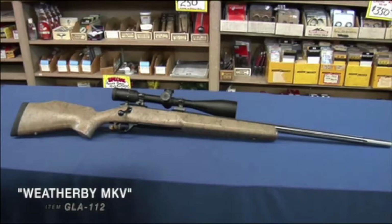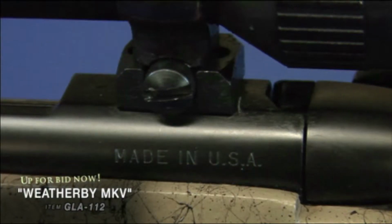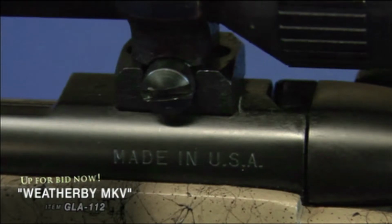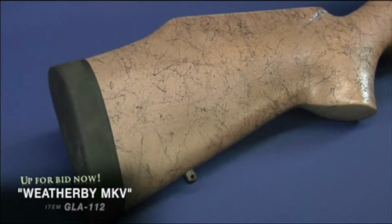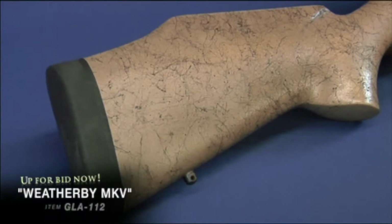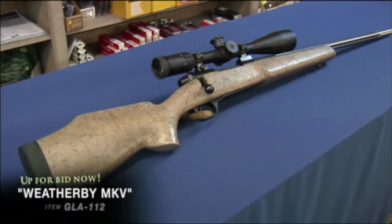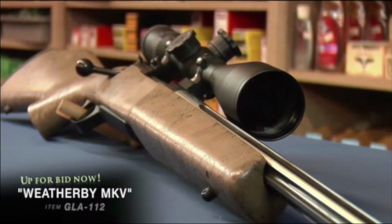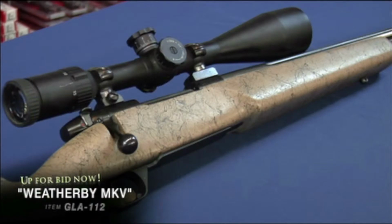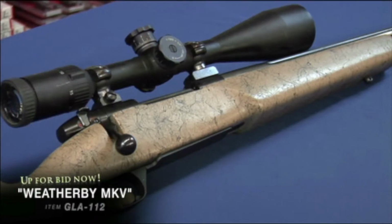This item is now available for bidding. This made in the USA premium varmint rifle has a 26-inch fluted stainless steel barrel, a raised Monte Carlo composite stock with gel coat and a spider web finish, a front stud for bipod, and a Pachmayr decelerator pad. Mounted on the rifle is a Carl Zeiss Conquest premium ranging scope with a mil dot reticle. And included in this offering are 240 rounds of .22-250 ammunition.